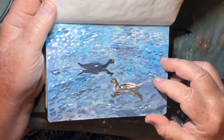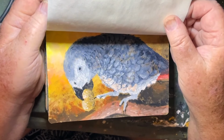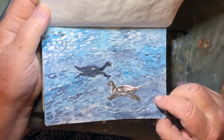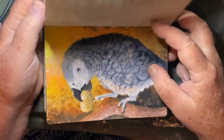These are two ducks that I saw at, what's it called again? Polly Palmer Park. But when I went there, the name was gone. So I think maybe they either changed the name or they're updating the signs. I don't know, but two ducks.